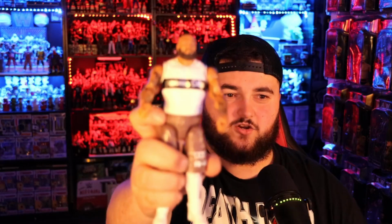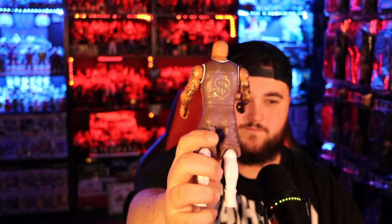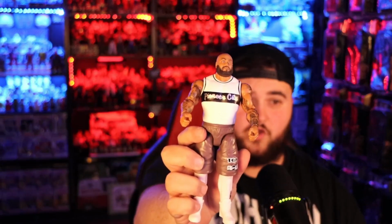And I love to get odd characters here. And yeah, I do like the gear choice that we do have here for Top Dollar. I don't know where I'm going to display him, but for a basic, this is definitely a really good figure. So I am really happy with this Top Dollar figure. Don't know what I'm going to do with it, but really cool.